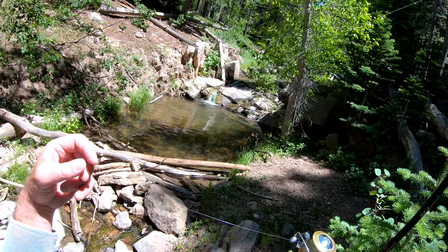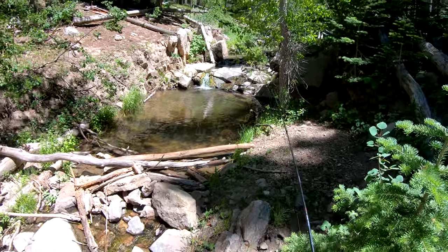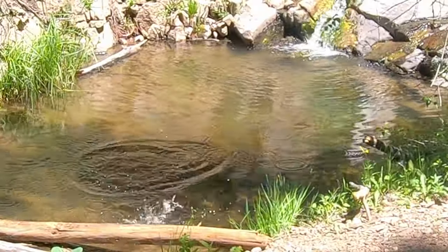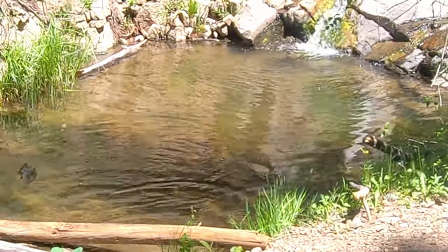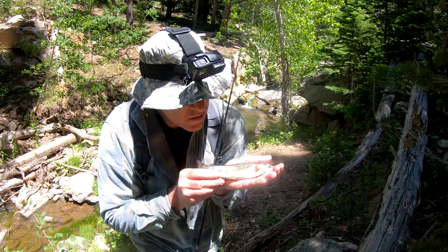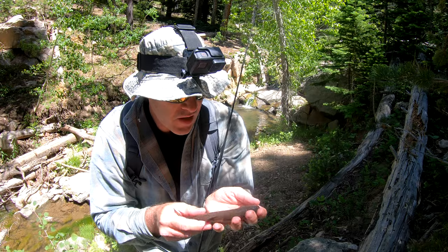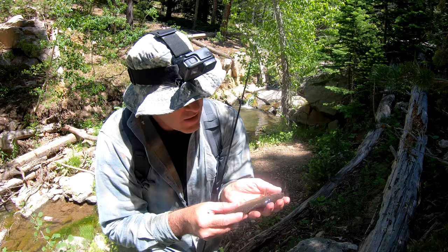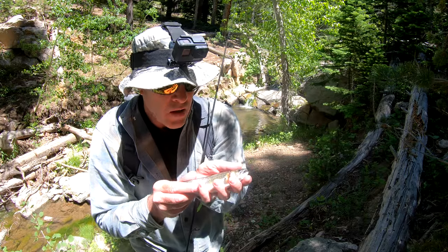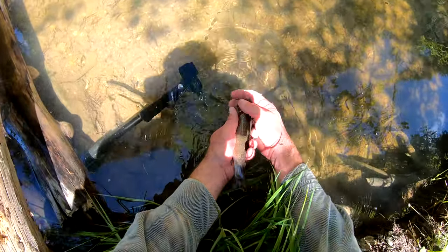There. Ooh, got one, nice. Could be the big fish of the day. There we go. Got my hands all cold and wet. There he is. Look at that guy. Notice his gill plate is a little short for his gills. Birth defect? I'm not sure. Maybe it happened over time. I have no idea what happened. But I'm going to go ahead and get this guy back in the water. All right, there he goes.